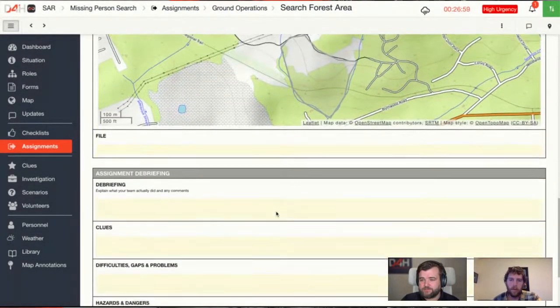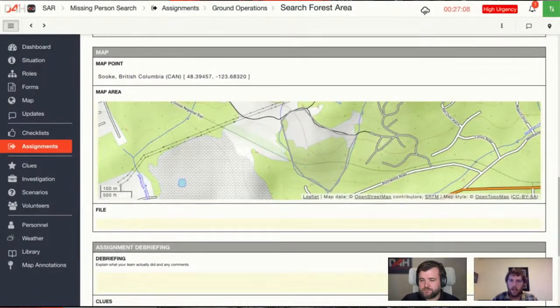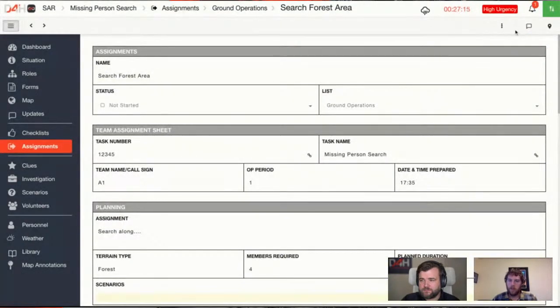Robin's just created both the map point and the map area. So the map point is going to be your coordinates or your location. This is where the team needs to go to start their task or their assignment. And then that map area is going to outline in much more detailed terms what their actual search area is going to be once they get there. Yeah, absolutely. I just hit print on this so we can see what we can now hand out.